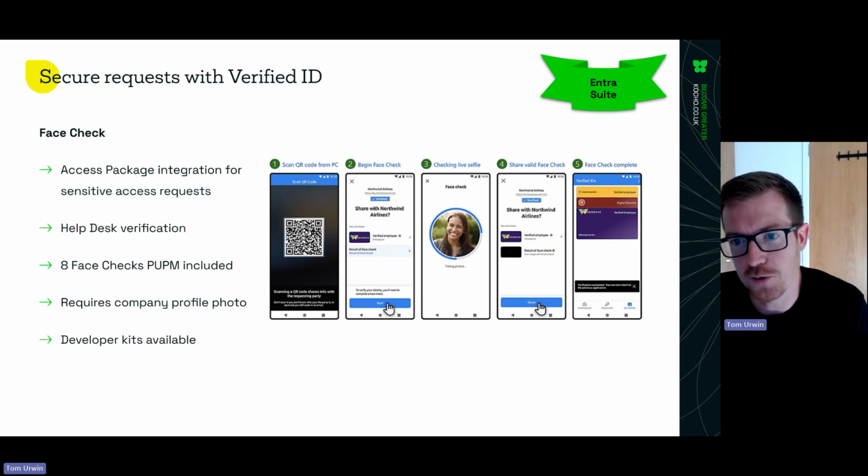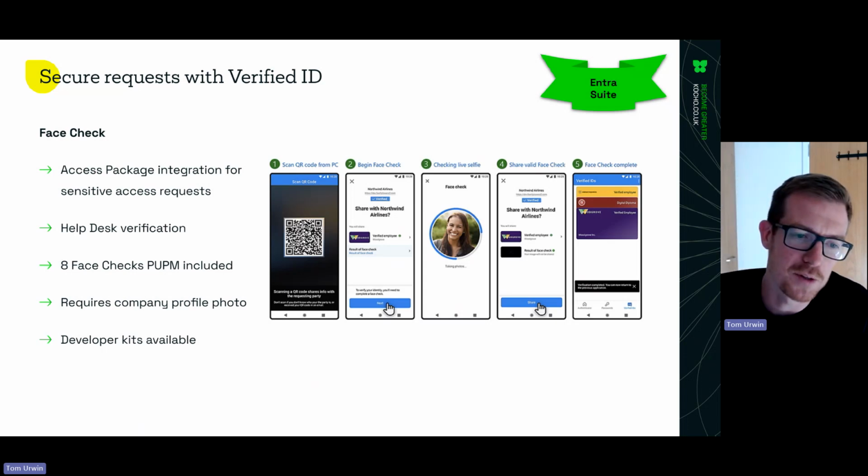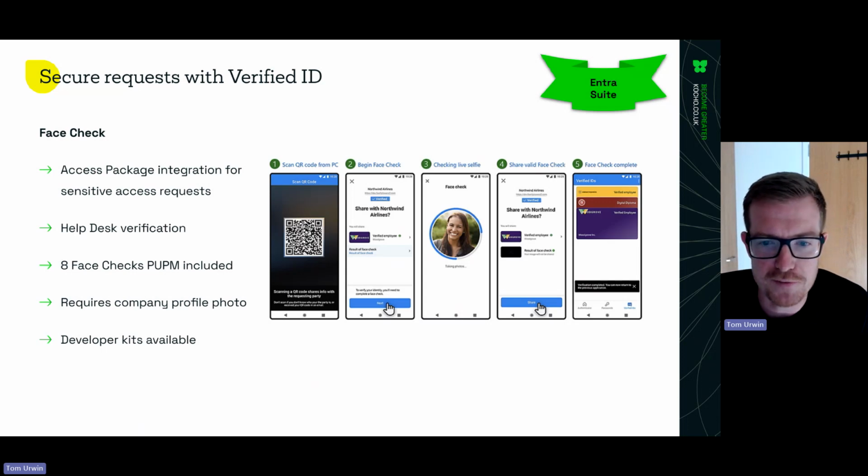So that's part of Entra Suite. It does come standalone as well, but with Entra Suite, it's considered the premium Verified ID, and you get eight face checks per user per month included for those high-value apps. Again, there will be some development required here, but there are developer kits available and some samples available online.